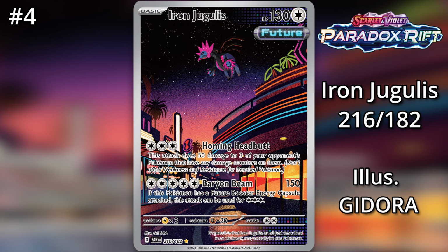At number 4, we have this beautiful Iron Jugulis, of course featuring a Pokemon that is a future Paradox version of Hydreigon. So some people may already be put off by that, but regardless, this card is a beauty. I love the colors. I love the sky in the background. The colors on the building, I don't even know what it's supposed to be, but it reminds me of a futuristic diner or something. I absolutely love this card. It's beautiful. I love the colors. It's almost retro wave without going so far down that route, and I just love this card.